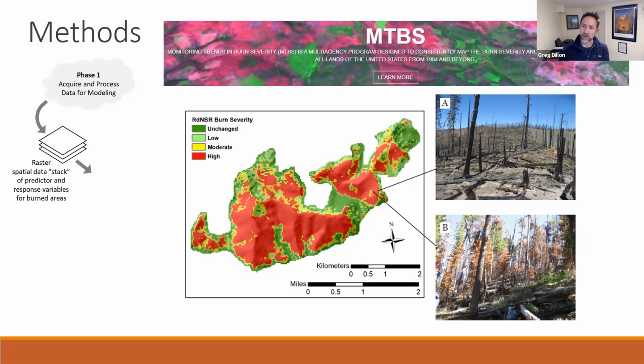And every large fire, so that's greater than 1,000 acres in the West and 500 acres in the East, is mapped using pre and post fire Landsat imagery, and these indices of burn severity are calculated. So we're looking here at a map of the relative differenced normalized burn ratio, or RdNBR. And then those can be categorized using thresholds, like you see here, into these unchanged, low, moderate, or high burn severity areas. Those thresholds are usually calculated using correlation with field measured plots.